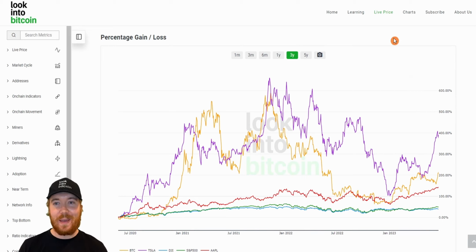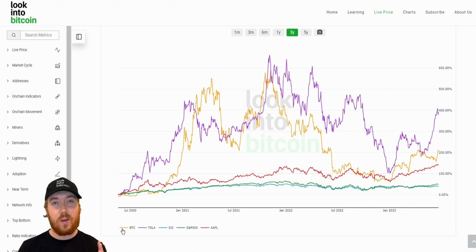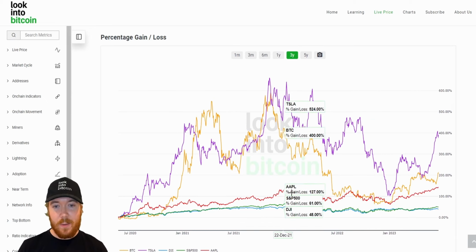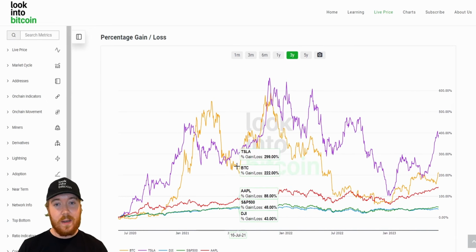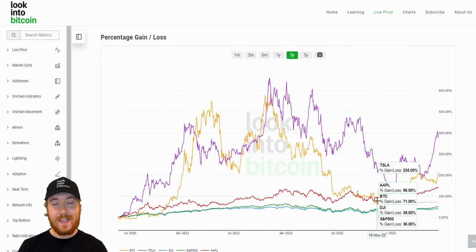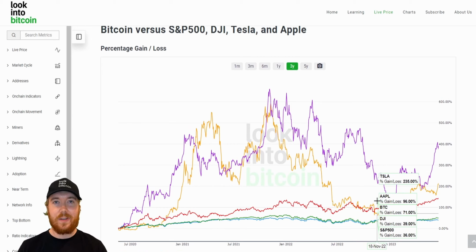So right now we're just on the Bitcoin live price page here on lookintobitcoin.com, and as you can see almost immediately, this orange line is fairly similar to this purple line in its movements and price action. This is the comparison of Bitcoin versus Tesla, one of the best performing stocks, especially in the tech sector, that we've seen over the past few years. But if we were to look at the correlation between pretty much every one of these lines, which is the Dow Jones, the S&P 500 and Apple, we'd see that Bitcoin has a very strong correlation with traditional markets and especially US equities, such as the stocks we've just discussed here.